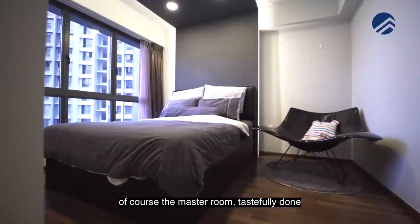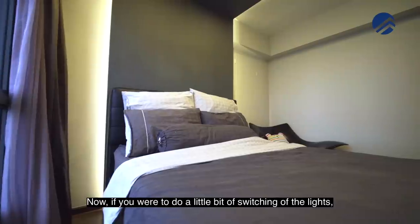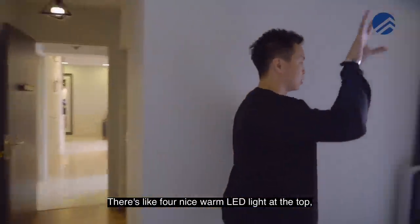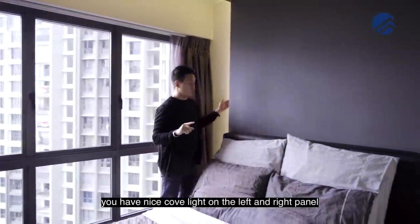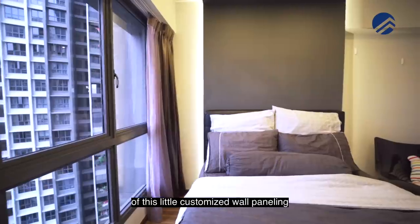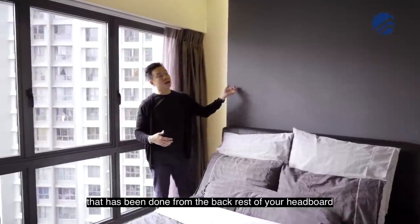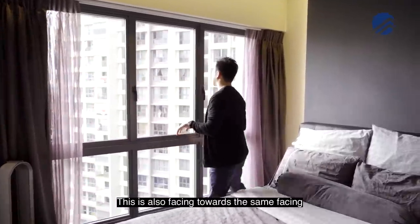And then, of course, the master room, tastefully done. Now, if you were to do a little bit of switching of the lights, there's a lot of combi lights here. There's four nice warm LED lights at the top, but if you want to off it in the evening, you have nice cove light on the left and right panel of this little customized wall paneling that has been done from the backrest of your headboard all the way to the top of the ceiling. This is also facing towards the same facing.